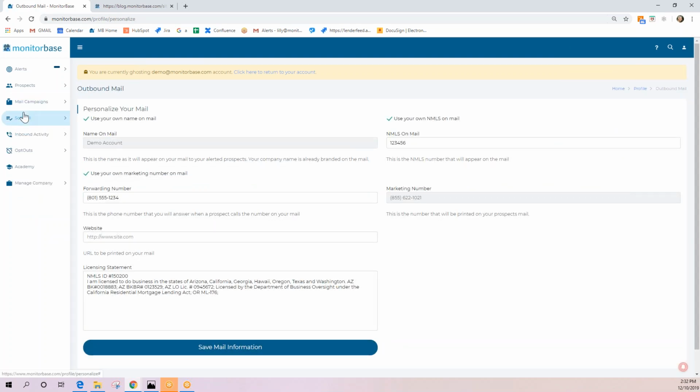Okay, so you're going to see your mail settings right here. Some of you have already clicked use your own name on mail, and if it's unchecked, it just means it's going to have your company information on it. So you can always check that box, and that's something that I would recommend if it's not already checked. I'd also recommend, and something that you'll want to do if you're going to use the text to pre-qual option, is to use your own marketing number on mail.